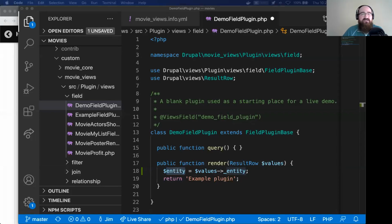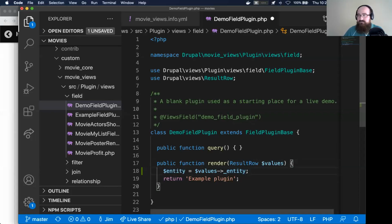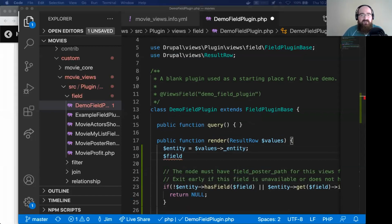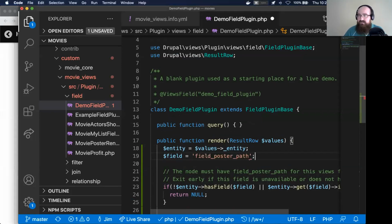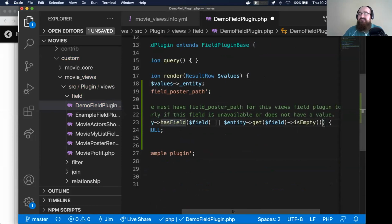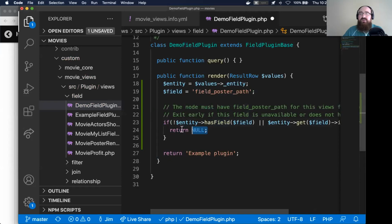And I could do some checks. So for the sake of good commenting, I left out the name of the field. So the field I'm interested in is called poster path. Perfect. So I'm looking for this field poster path. And just for good housekeeping, let's make sure that the node we're looking at has the field poster path and that it is populated. It's not empty. If it is, return nothing. We're not gonna render it in this view. But let's assume that we have that data.